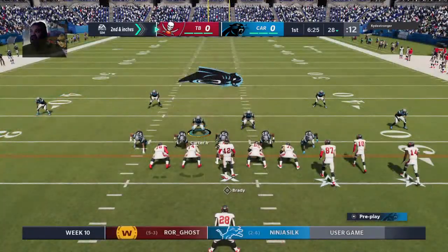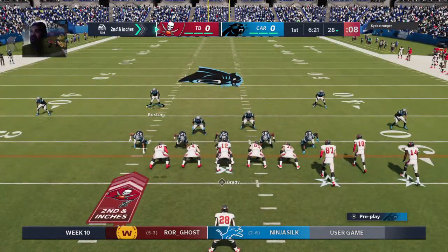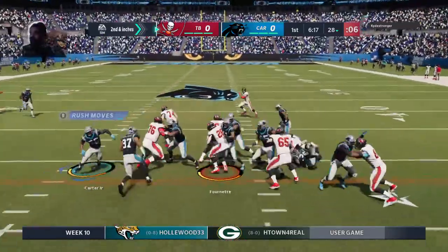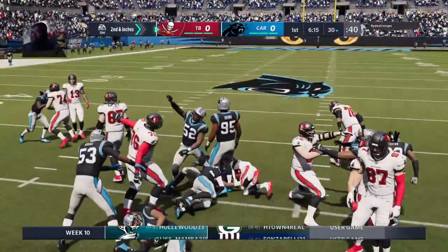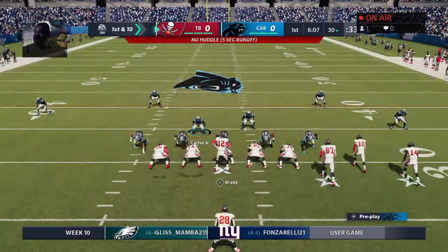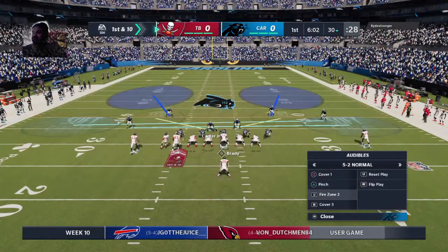A good position to be in here, second and inches. Here's a give to Fournette. And he'll be brought down right at the 30 here. They'll get 3 as the drive continues. It's a first down. So first and 10 now from the 30.